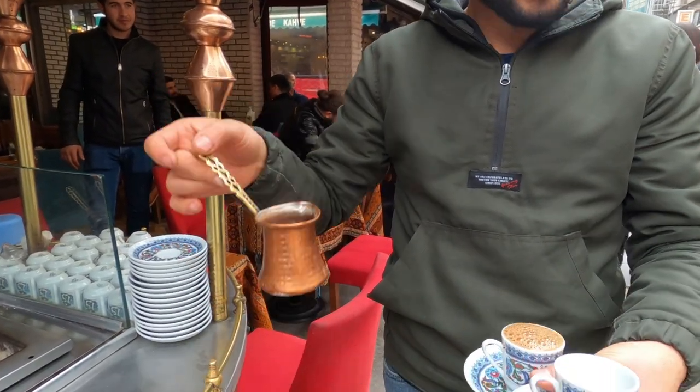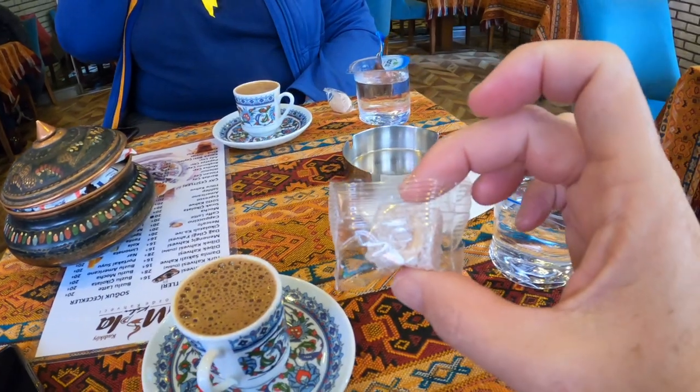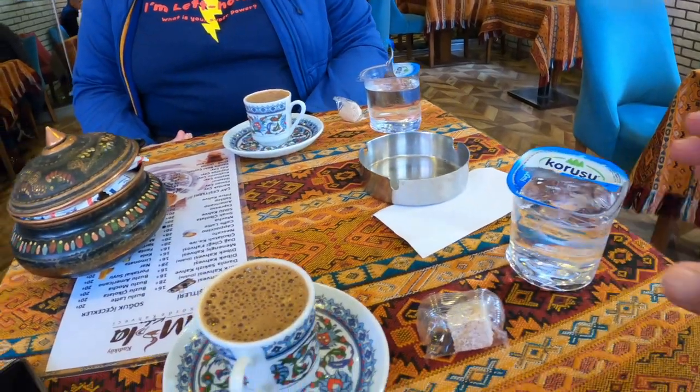Your Turkish coffee, they also supply you with a piece of lokum, Turkish delight, and a water. So quite nice for your 16 lira.